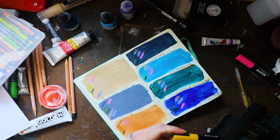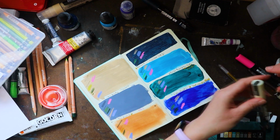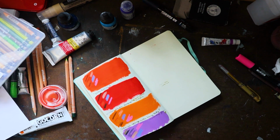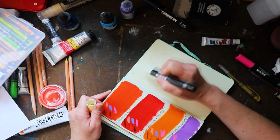Let's try this light yellow on the next page. Is this one open? No, I think I've got one of these that's already opened. Actually, let's try, what is this one? This is their ivory. Let's try this in ivory. I wonder if you can get this one in the big nib.